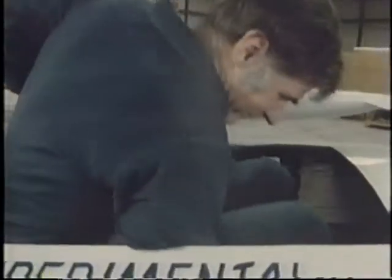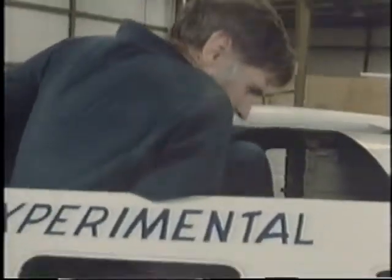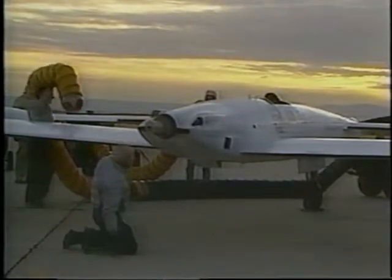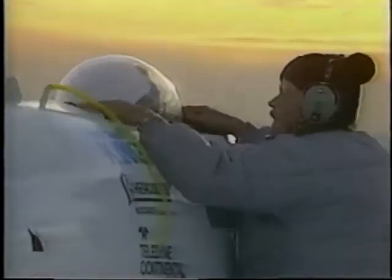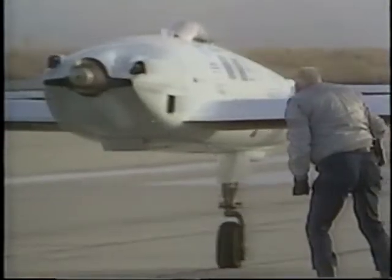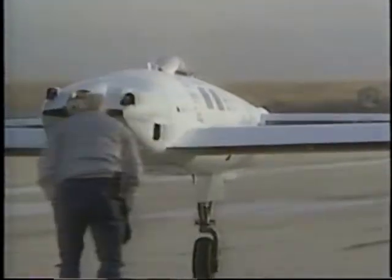The crew, Dick Rutan and Gina Yeager, had a very cramped cockpit, in which one of them was forced to lie prone. At 8 a.m. on the 14th of December 1986, and filled with 1,200 gallons of fuel, Voyager prepared to take off from Edwards Air Force Base, the scene of so many aviation feats.